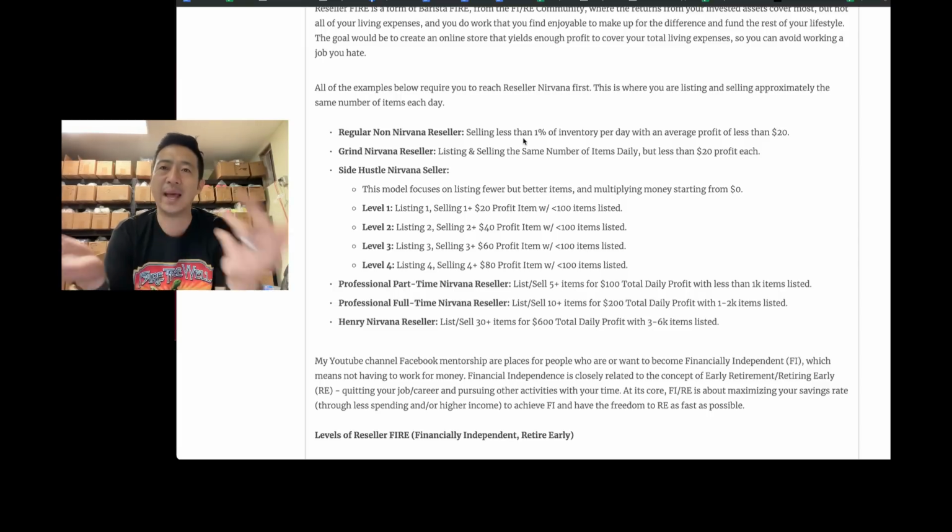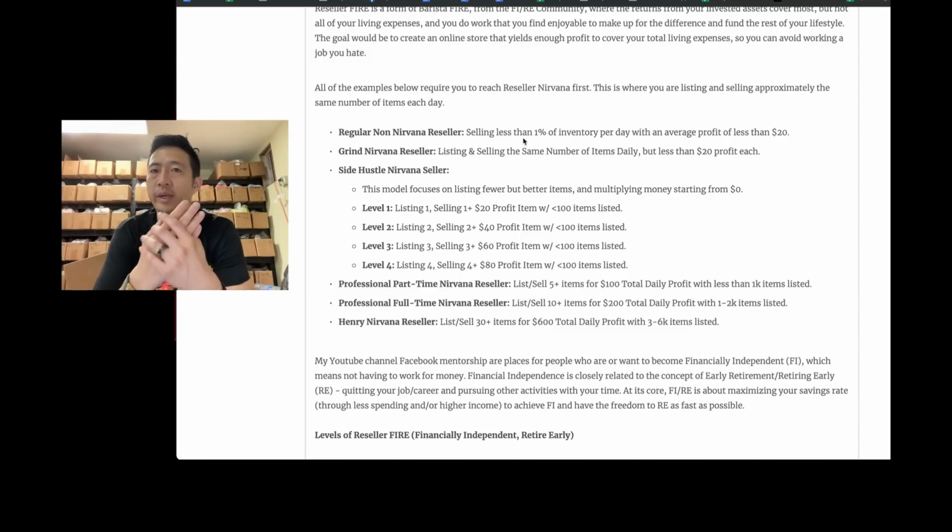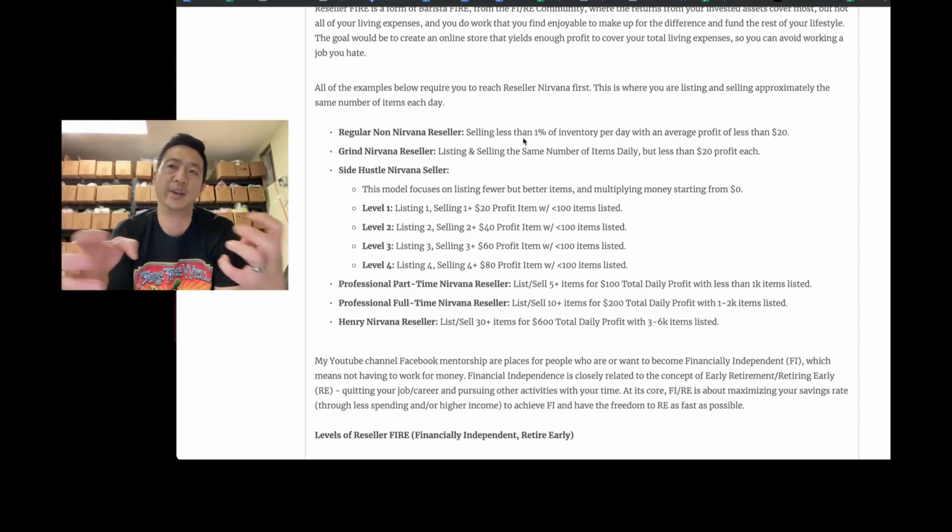This is where you're selling less than 1% of your inventory and you have less than $20 profit. So this is essentially very slow sales and low profit per sale. Not necessarily where you want to be. A lot of eBay stores are like that. There's nothing wrong with that. It's just a little bit of a slower way to make this work.